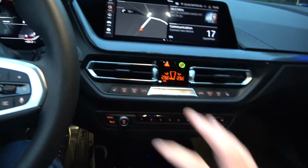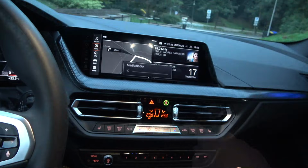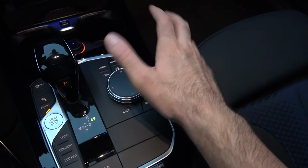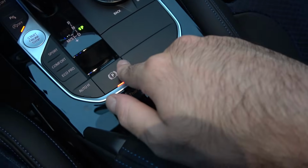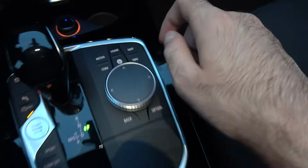Let's go back. So it's also easy to use, as I said, and then you also have the gestures. So you can, for example, turn the volume up or down by doing this. I'm not going to do it right now, but yeah, so those are your options when we speak about the controlling of the various things. Electronic parking brake, the main pad, and then these are the shortcuts for the most important things.